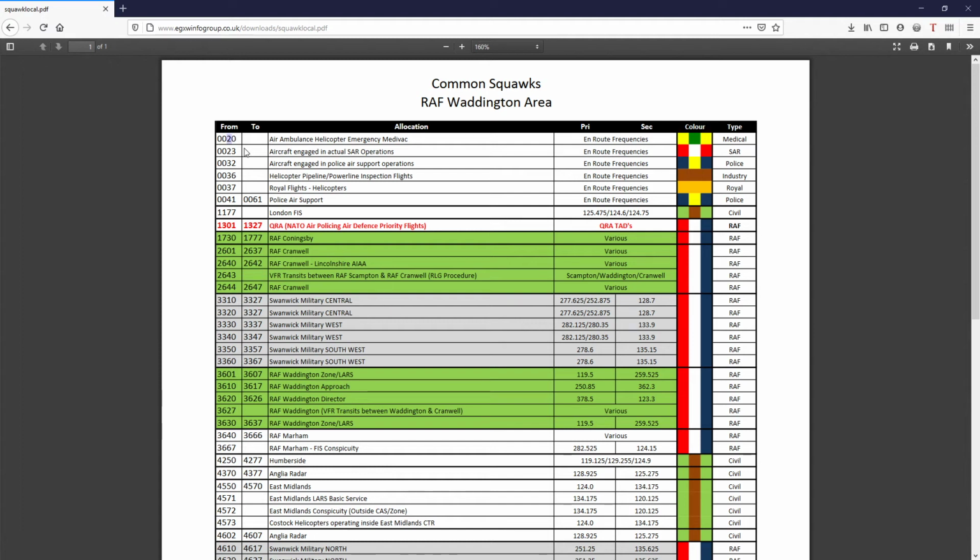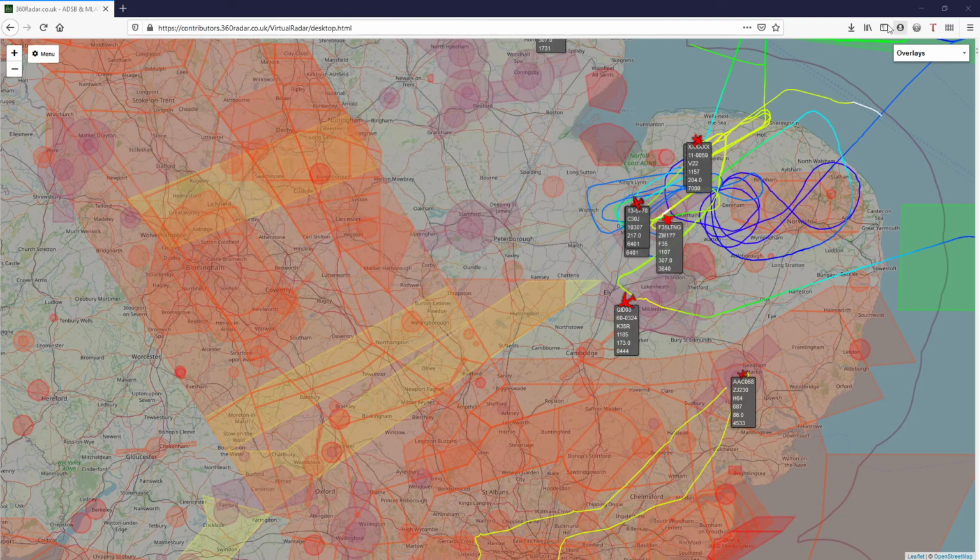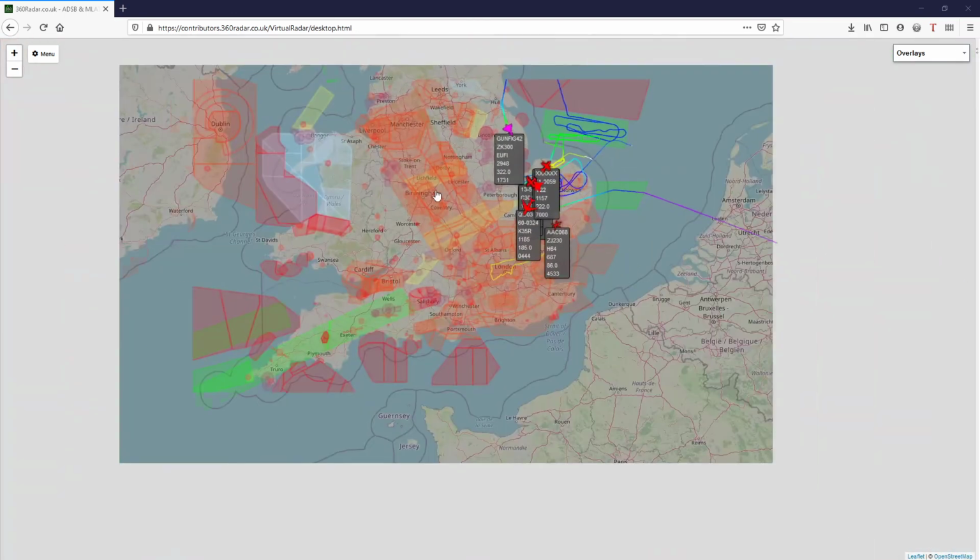For example, squawk 0020, that's an air ambulance helicopter on an emergency mission. And squawk 0023, again, search and rescue. You can instantly tell if a search and rescue helicopter's on a mission or not by looking at the squawk code 0023. Then it's on an actual search and rescue operation, and anything else it's not. So when you start getting into the advanced things of aircraft tracking, squawk codes really are the key to knowing what's going on.